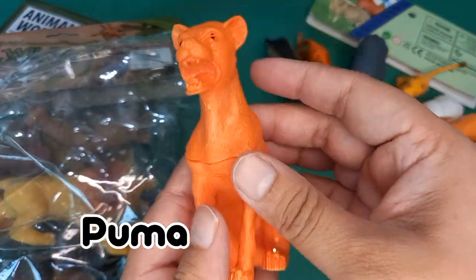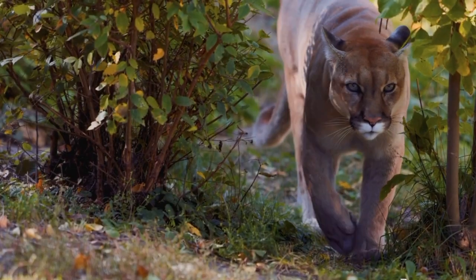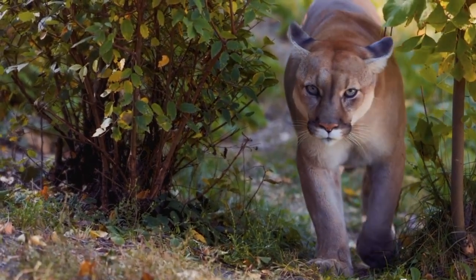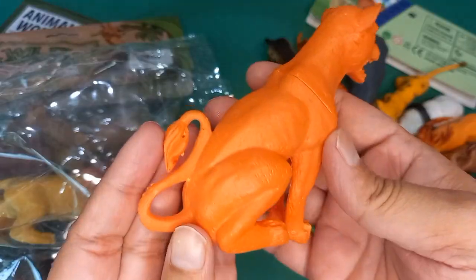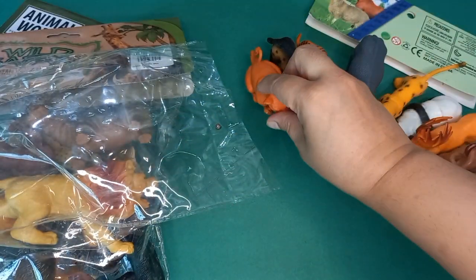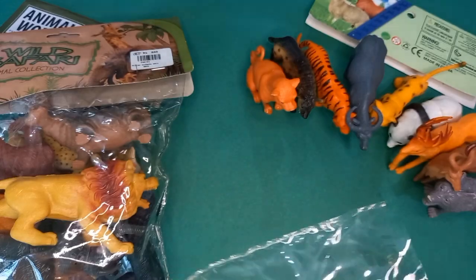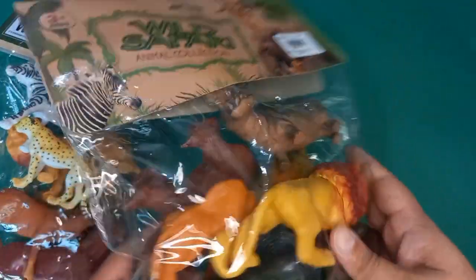Next we have a puma. Puma is a cat. Pumas are also known as cougar. Cougars are wild cats which can run up to 35 meters per hour. That is actually to the speed of cars. Now let's unbox the other animal playset.